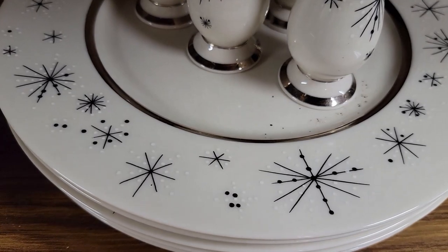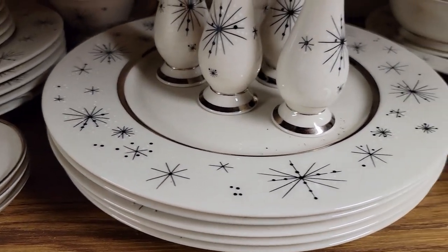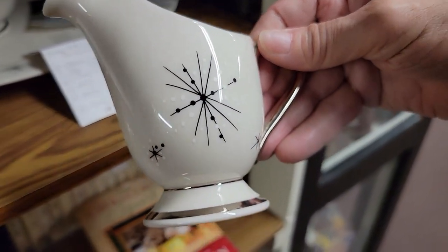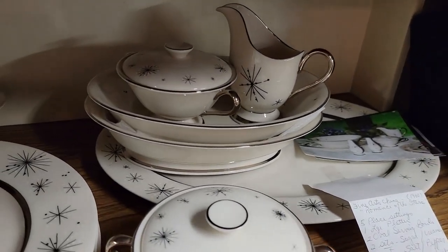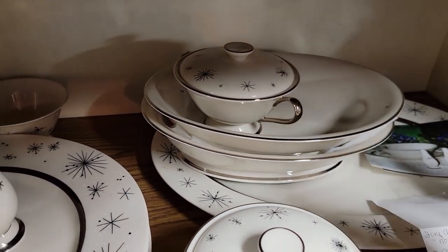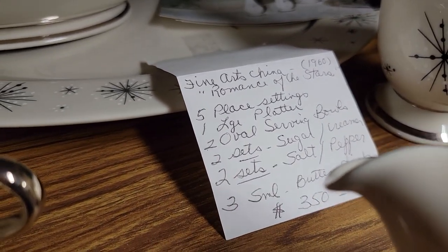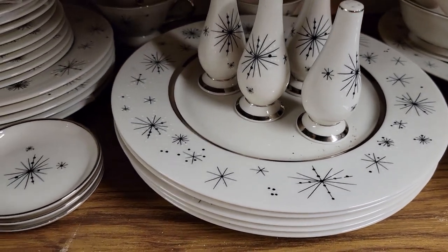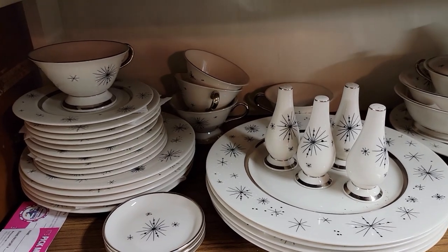Isn't that fun? Wow. I like the fact that it's in black and white. That is really nice. And all the gravy boat here, and that looks like a picture there. This looks like a little different 1960s shape. Oh, she does have a date on it right there in the corner. 1960. Yeah. Well, I guess that makes sense then. Yeah. Certainly, no, I'm happy with that.